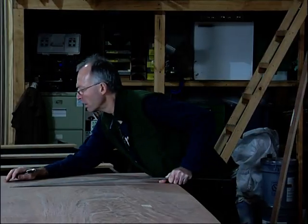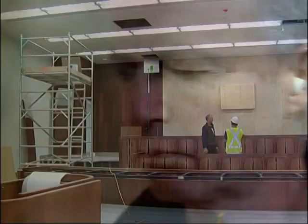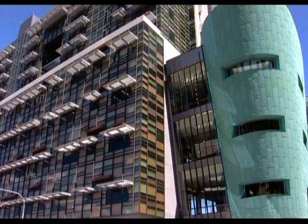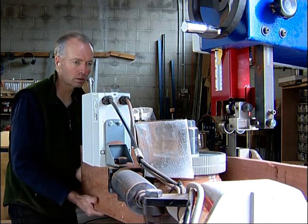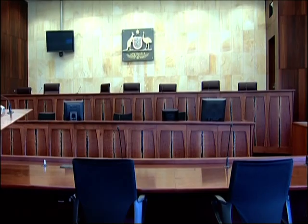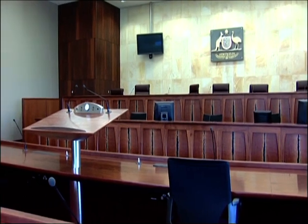At the request of the Federal Court, the Commonwealth commissioned Greyhawk to use river red gum to create the bench, bar table and panelling in the principal courtroom of the new Commonwealth Law Courts in Adelaide. This DVD shows how an artist and master craftsman in timber took an ancient tree and transformed it into inspiring furniture for one of Australia's important public spaces.